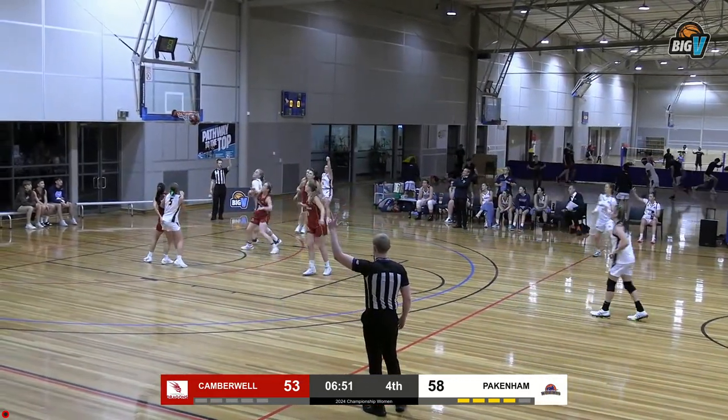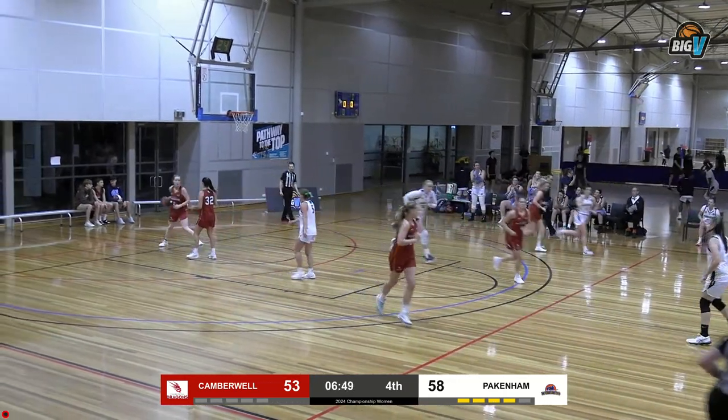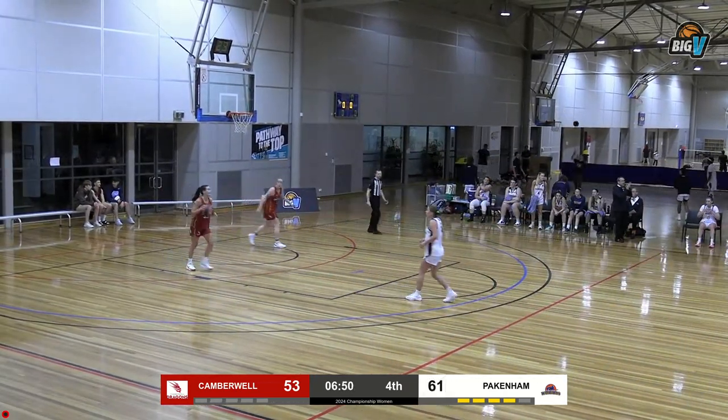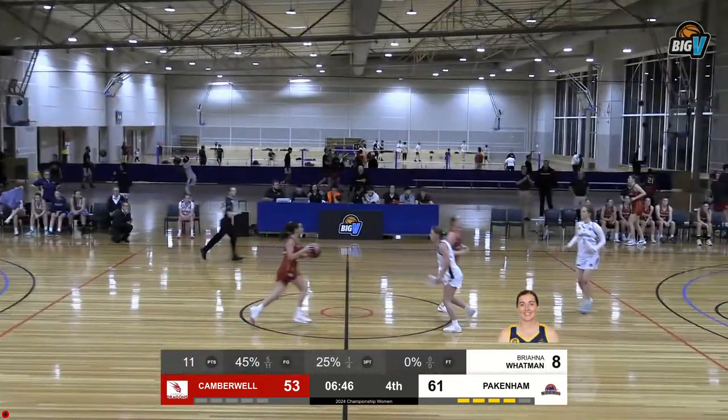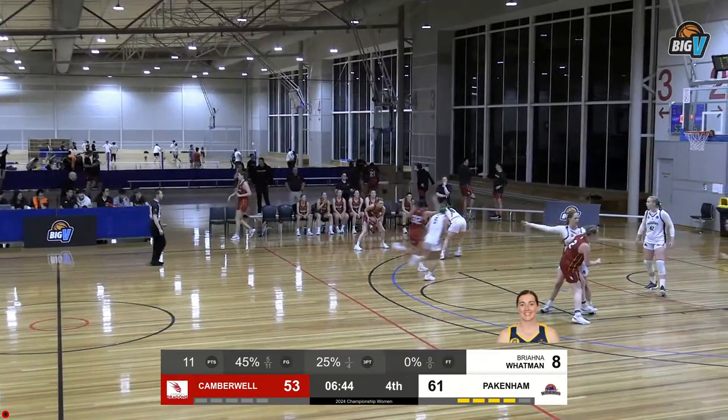Ebony Sands, a little bucket pass to the corner. And that's Bree Watman knocking down the corner three. That pushes this lead back out to 8 points for Pakenham. And Somska's coming back in for Camberwell.